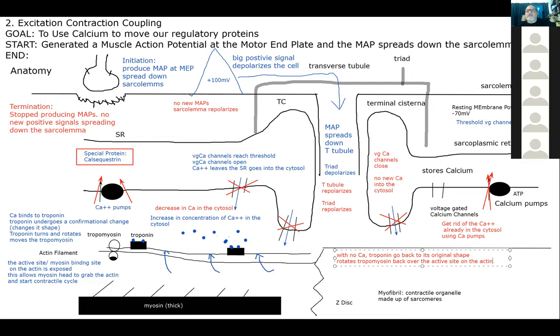So let's do that. With no calcium, our tropomyosin is going to be rotated by our troponin back over the site.